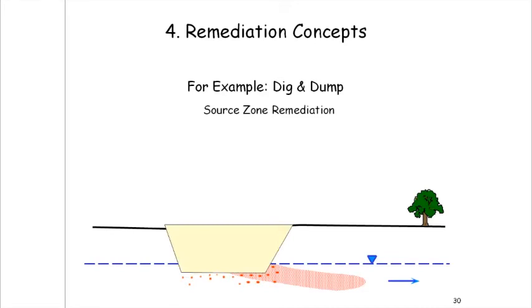What we leave behind, of course, is typically a little bit of residual that we didn't get, often below the water table, and the dissolved plume. But the hope has been that by removing the source, the dissolved plume will fade away by natural attenuation. Well, what happens if a building had been there? We couldn't dig. That spurred the development of alternate technologies to deal with those sources. We'll discuss some of those in the course.